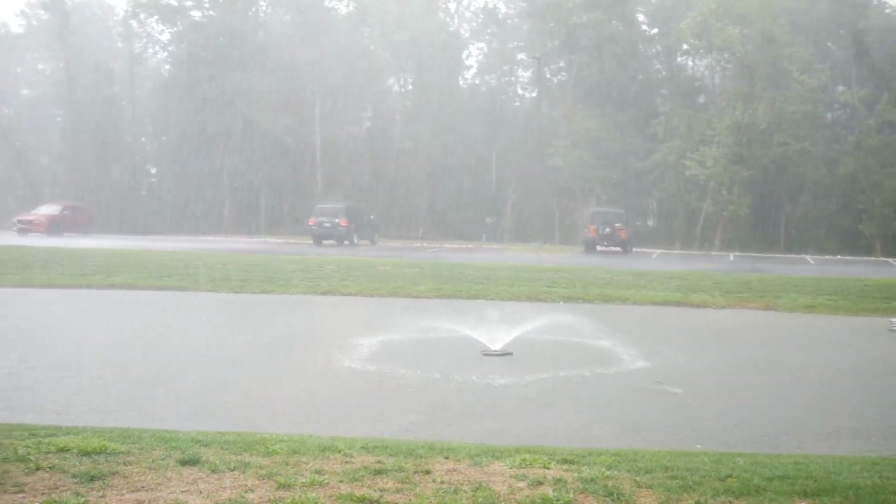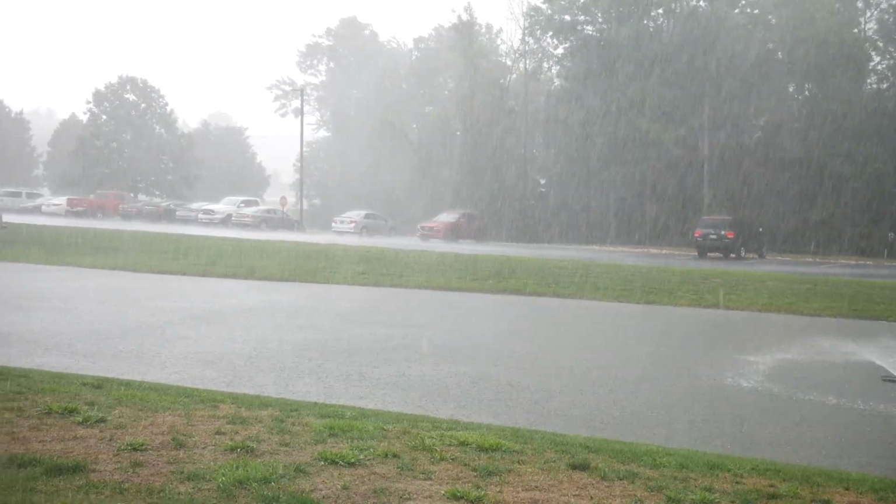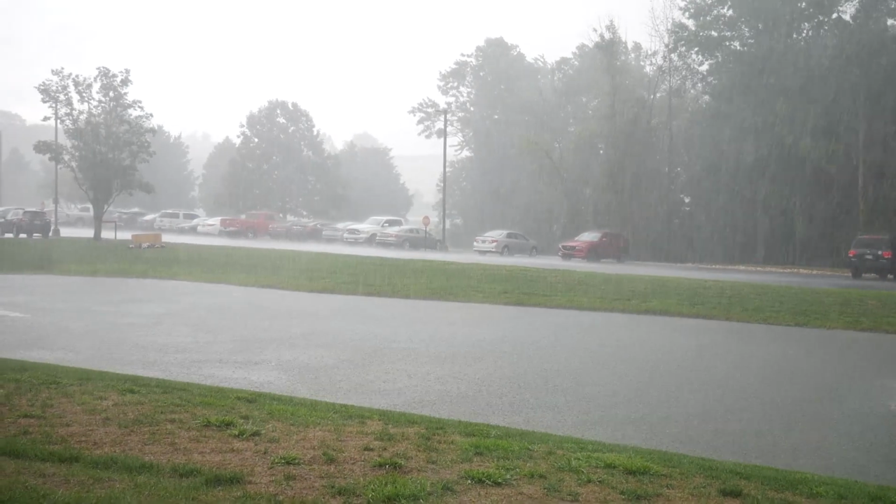I just realized I think I left my windows open. Oh no. It's raining again. I think they were closed. Yeah. Good job work, Gore-Tex. Yeah. Right, that's it everybody.